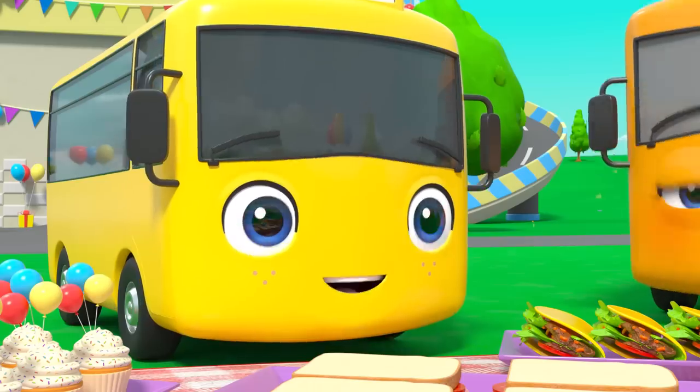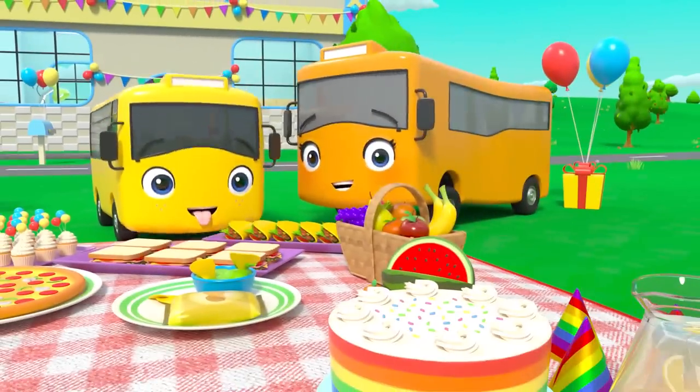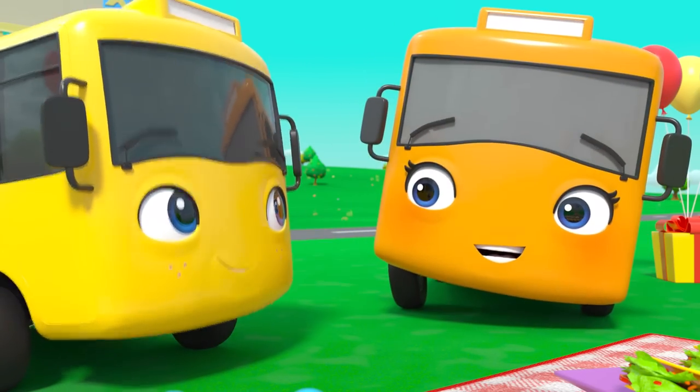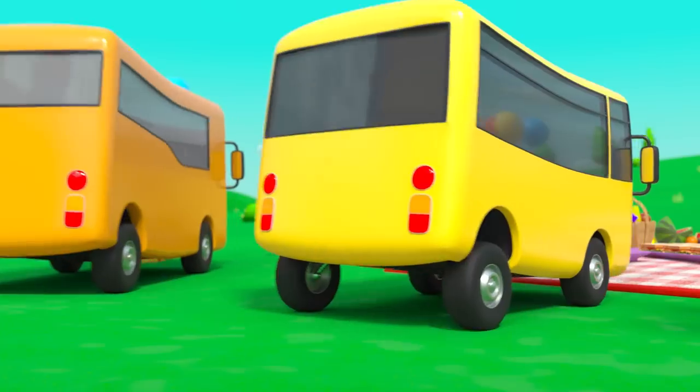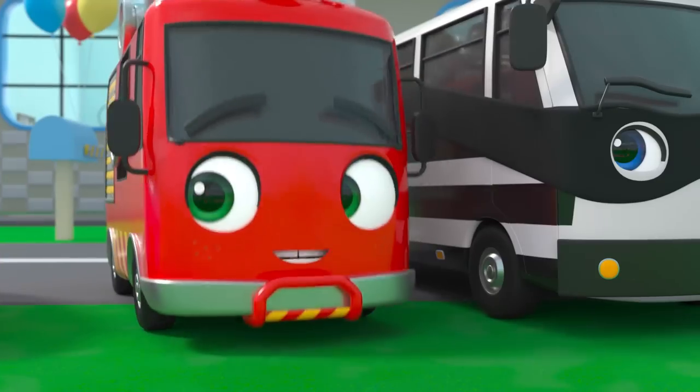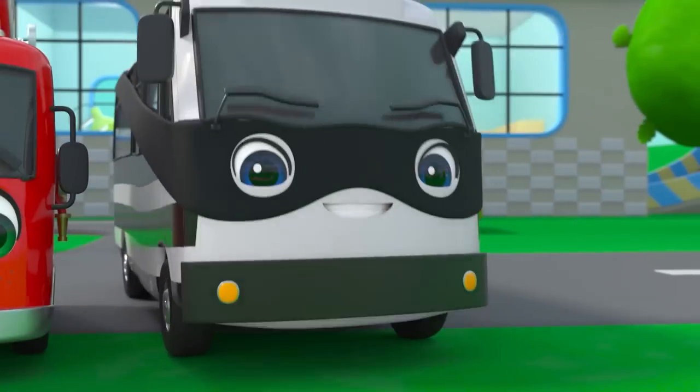Well done, everyone. It's Buster's birthday. Mommy and Grandpa are setting up a very special party. Don't eat the food yet, Buster. You've got to wait until your guests arrive. Oh, look, here they are. It's Scout, Ash, and Bandit.